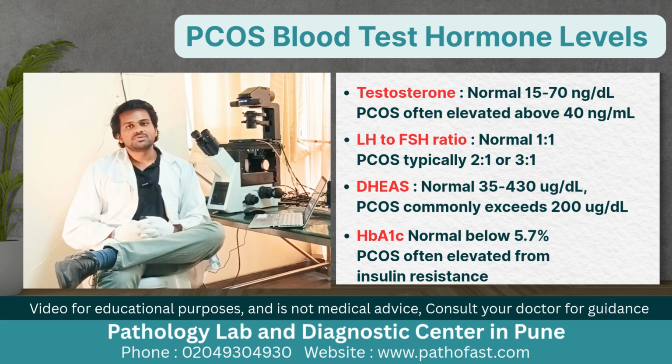So if you take a look, for example, the total testosterone level in women is normally somewhere between 50 to 70. But in women with PCOS, we find that this level is usually more than 30 or 40 and can go much higher. That's one thing.